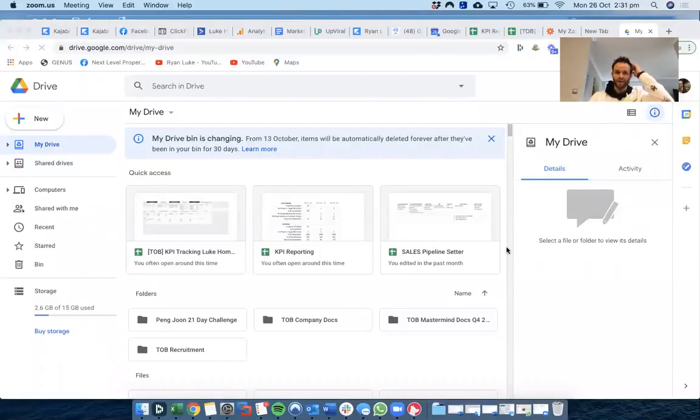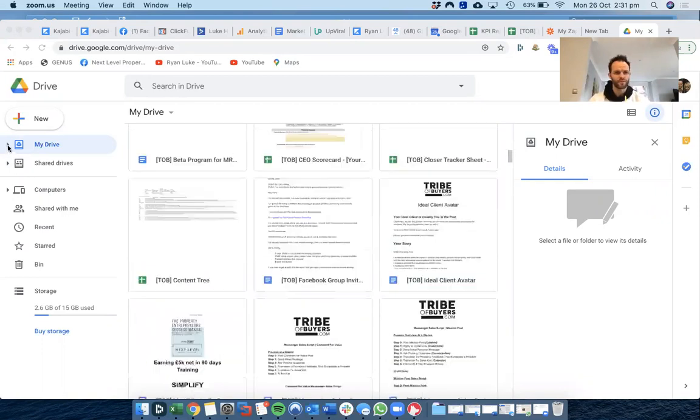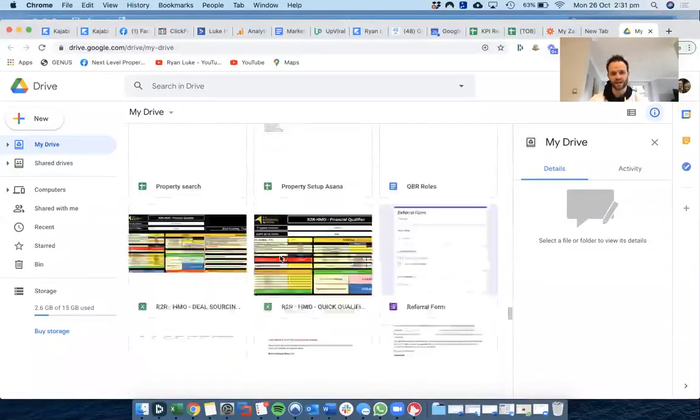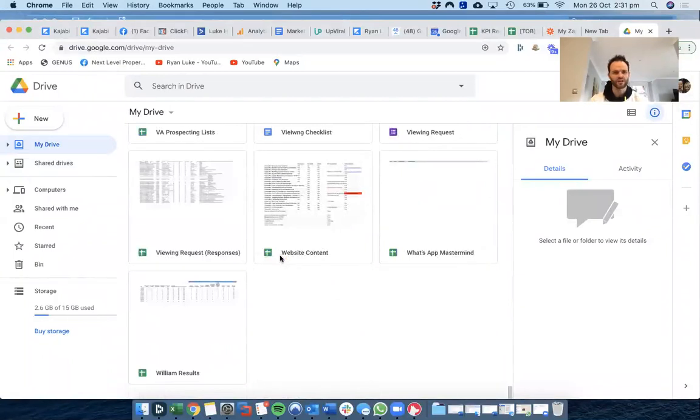So my next favorite hack is Google Drive. And why I love this is because it links with your phone, and you can have Google Docs, Google Slides, Google Sheets, and you just create them and it automatically stores, and then you've just got them in here. You've just got stacks and stacks and stacks of stuff that you can then just quickly create.